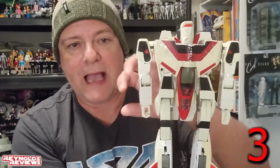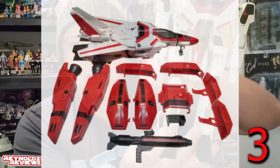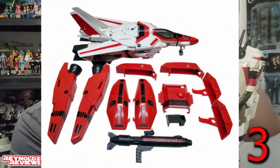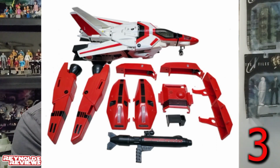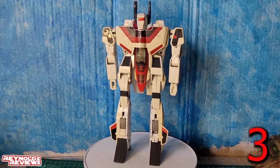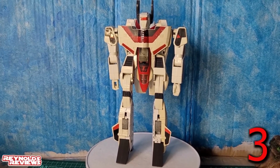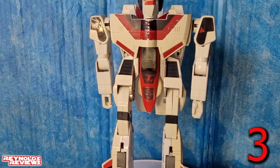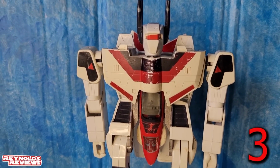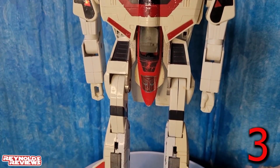He's supposed to have red arm guards, red leg guards, a blaster, and big red jets on the back, but none of that. And look, he's not in too bad a condition for a 40-year-old toy that's been discarded, but he's really well played with. You can see a few scratches on there. We love Jetfire. My brother loved him. I loved him. We got into every game.